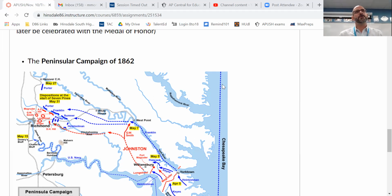McClellan, for two reasons, does not want to commit his troops to battle. Reason number one, he doesn't want to be responsible for casualties, right? And that's the paradox of being in the military, grasshoppers. You have to love the army, but in order to be a good commander, you also have to be willing to order the death of the thing you love, okay? And McClellan's just not willing to do that.